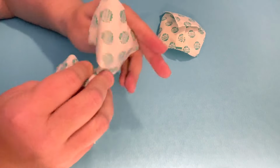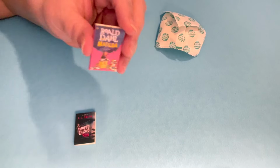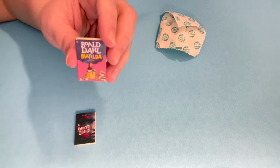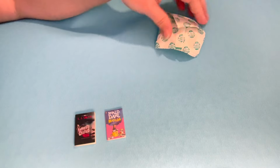Number two. Oh, no. Oh, it's not what I thought it was. This is Matilda, one of my favorite movies and favorite books by Roald Dahl. Awesome. Yes, this is a good one. That already makes this whole mystery ball a success.